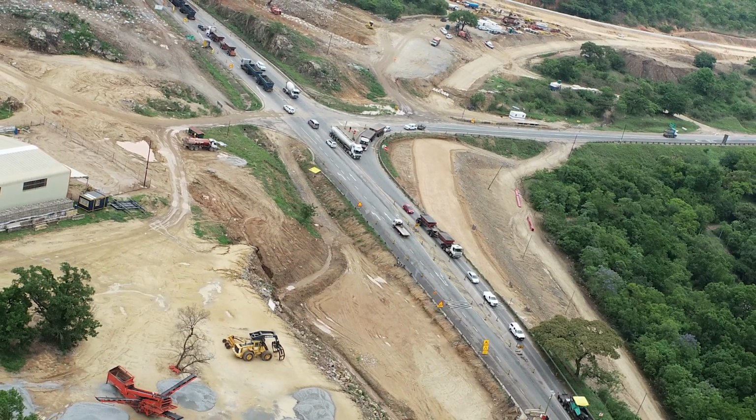It cost us a fraction of what a full topographical survey would be, and it enabled us to do concept designs much earlier in the project delivery schedule than what we would have had we had to wait for a full topographical survey to be delivered.